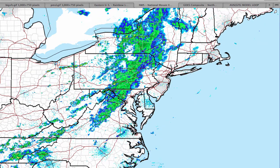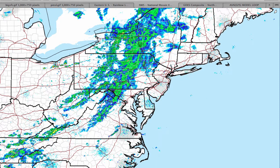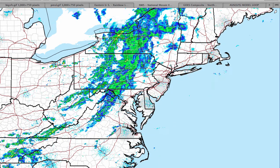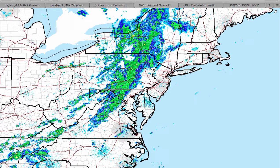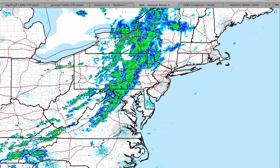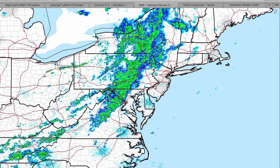So if you have any plans to go to a baseball game, whether it's the Mets or a minor league game, or I think the Phillies are home too, no worries. You will be able to go to the game. You might see a delay at the very start of the game, but they'll play through this. They've played through worse. So this is not going to be a major impact on the baseball games, I don't think, aside from maybe a 30-minute delay at worst, as these showers drive through the region this afternoon.